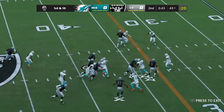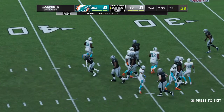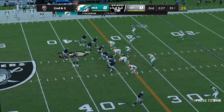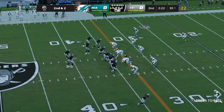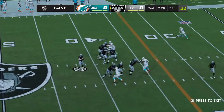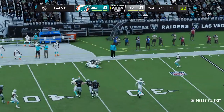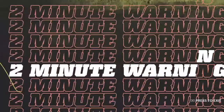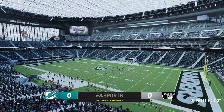They run the counter. It's Carson. And they'll get him down after a pickup of 8. 2nd and 2. 8 yards the tally on that first down run. Here's 2nd and 2. The play action fake. They'll look to throw. He'll find his tight end. That's Waller. 2 minutes on the clock in what's been a scoreless first half. They got a completion there.